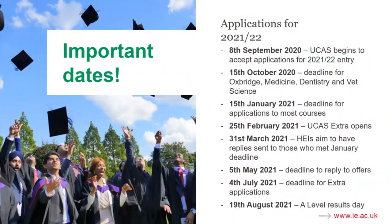We're coming to the end of the session, but we just wanted to leave you with some really important dates so that you can understand when you need to make sure that you're getting your applications ready. We do want to add the caveat here that your school or your college will have its own internal deadlines. So although these are the strict deadlines which UCAS use and which universities use, make sure you understand the deadlines which your school or college has, because if you don't meet those, they won't be able to get your references ready and submit your application in time.